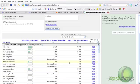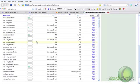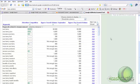So what's cool about this is you're able to look at this column right here called Advertiser Competition, and you're able to see an estimation. It doesn't give you the exact number of affiliates, but it gives you an estimation of how competitive that key phrase is. So it shows you roughly how many people are actually targeting that market. Now, the thing about the Acacia berry is that because it's still a rapidly growing market, Google's system hasn't updated all of the recent data because it's too soon. So even a lot of these other key terms that may show no bars here for competition, it doesn't mean there's no competition. It just means that it hasn't been updated just yet.